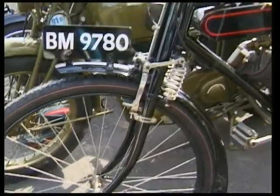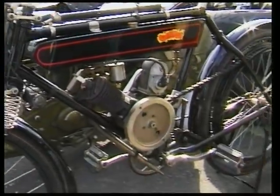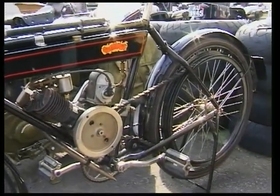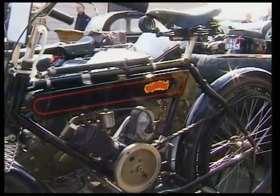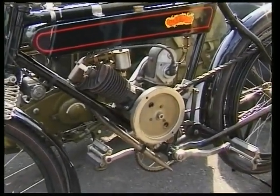Just a small engine, small two-stroke, just to help the pedal cycle along. People getting to the stage with their pedal cycles when they thought, no, we want a motorbike. Can't afford one, put an engine in it. Supplied by Jess. There aren't many of these about.